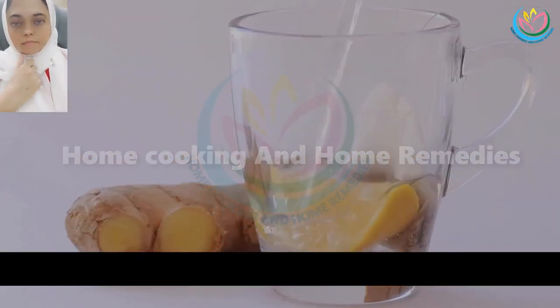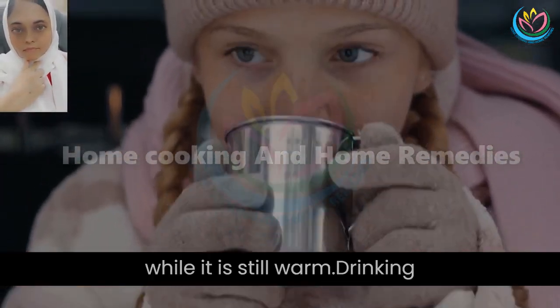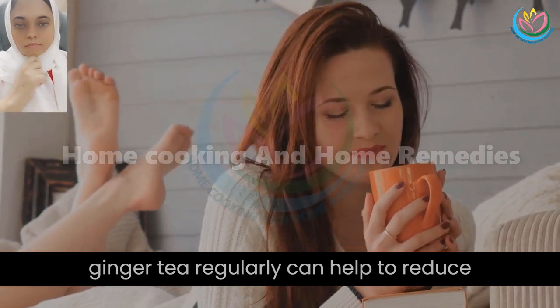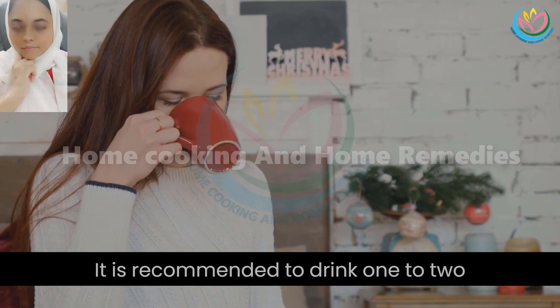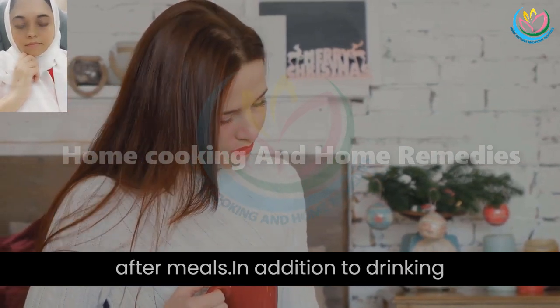Add honey or lemon to taste, if desired. Enjoy the ginger tea while it is still warm. Drinking ginger tea regularly can help to reduce bloating and other digestive issues. It is recommended to drink 1 to 2 cups of ginger tea per day, preferably after meals.